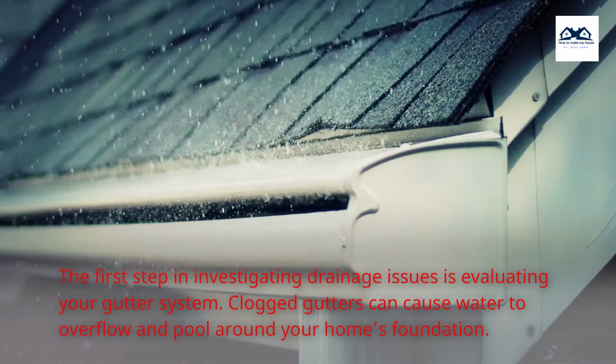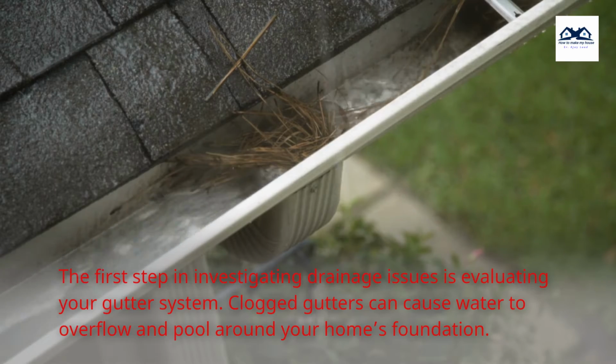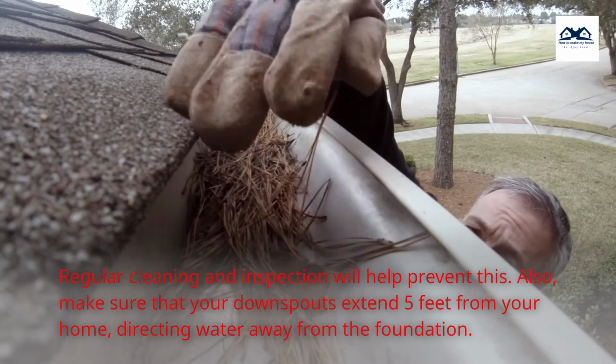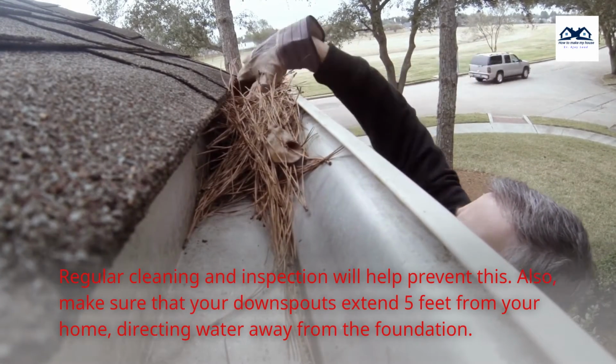Checking your gutter system. The first step in investigating drainage issues is evaluating your gutter system. Clogged gutters can cause water to overflow and pool around your home's foundation. Regular cleaning and inspection will help prevent this. Also, make sure that your downspouts extend 5 feet from your home, directing water away from the foundation.